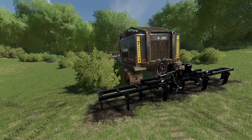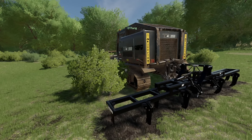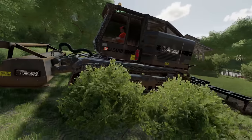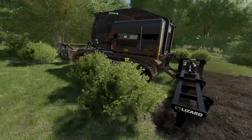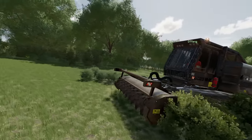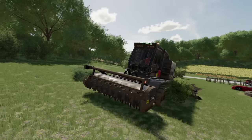Yeah, we are in the dirt. We turn on the front, make sure it's on. Yep, it is on. Let me lower it a little bit. There we go. Here we go. We are clearing. Rip that one right up. Going to rip up these other ones. Woo, you ate that tree so fast. Man, wow. That tree just disappeared.